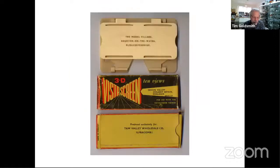So on the commercial front, Vistascreen offered a sort of own-brand service, if you like, to companies who wanted to use 3D to advertise their products. They even had the option of a personalised viewer here with gold lettering. And although an unknown number of these sets were produced, it's a surprising number of these that come to light from time to time.